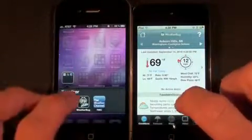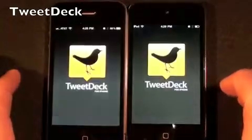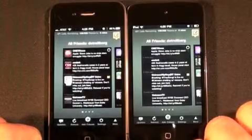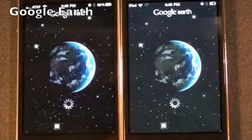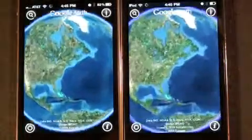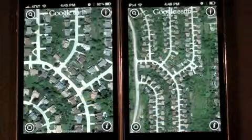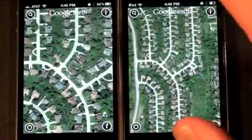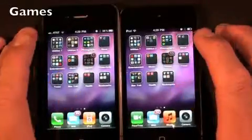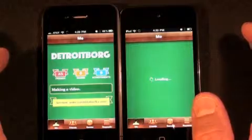Oh, the iPhone 4 crashed. That's interesting. So it looks like the maps on the iPhone 4 rendered a little more smoothly than the iPod, but again, it's very minor, and this could be a limitation of the RAM on the iPod Touch. Now let's launch some games. We're going to start with Game Center.